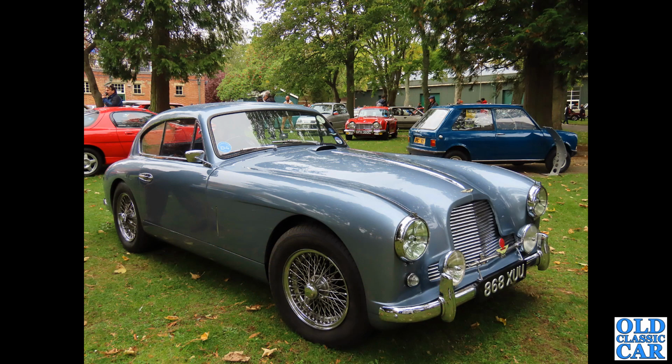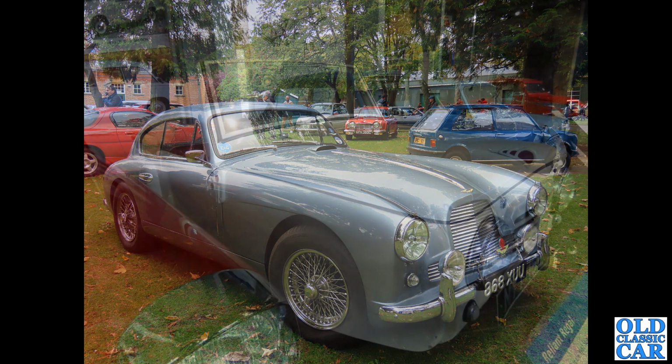And here, a product of Aston Martin, and what a beauty that is, 868XUU. This is an Aston DB24, and wow, isn't that incredible? In the background, the little blue car is BMC 9X. This was a proposal in the late 1960s to replace the Mini, which didn't actually come to anything.